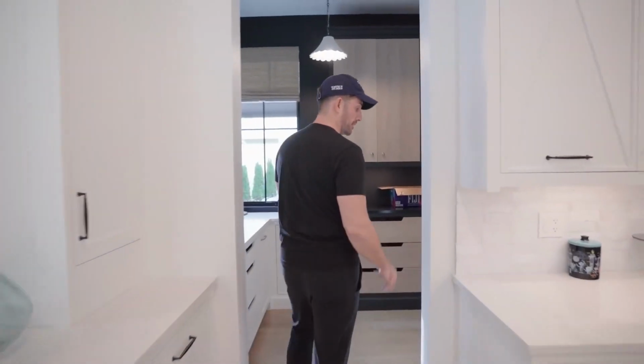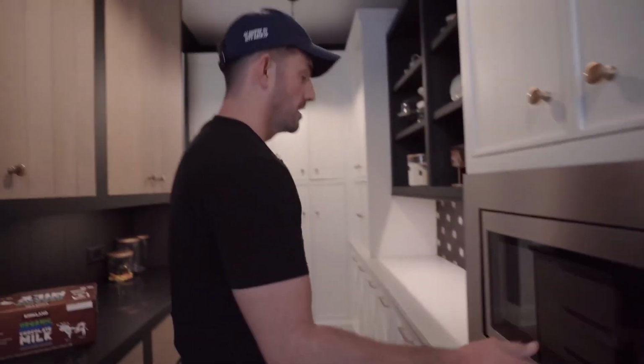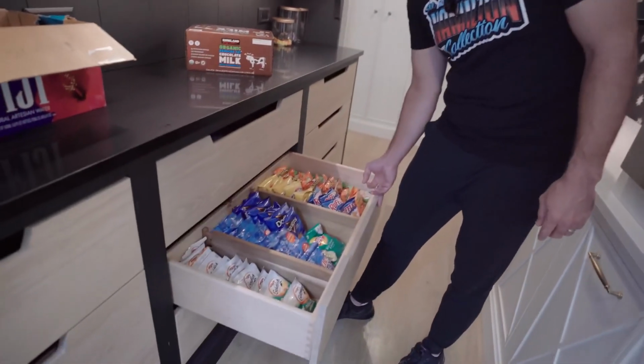Moving, kind of cutting back through the kitchen into the butler's pantry. This is where we keep the majority of our food storage, and then some other kitchen utensils, mixers, stuff like that. Little microwave, boom. My wife will use this area to prep and get a lot of the stuff ready, and of course to store. One of my favorite drawers, boom. We still got some Girl Scout cookies left, yeah. Ooh, look at that neat organization.